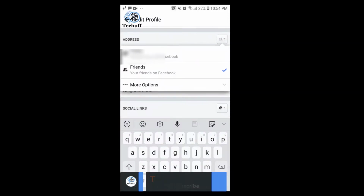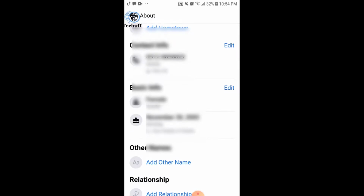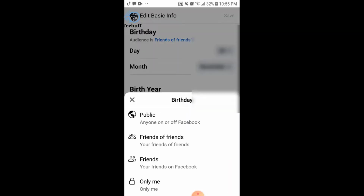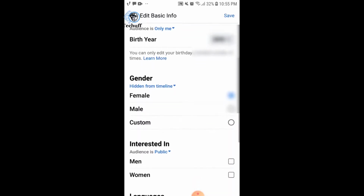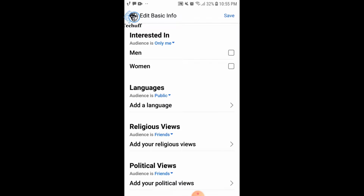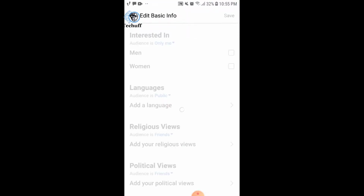Here I will jump. And the basic features like birthday date, gender, it's your choice whether you will make your gender shown to everyone or to only me, but it's important to make your birthday date shown to only you or your friends. I have selected only me, and I suggest you all to do that as well. Now save it and save changes.